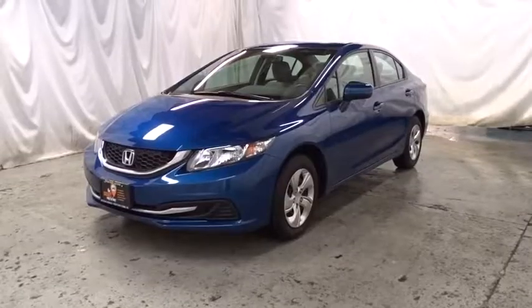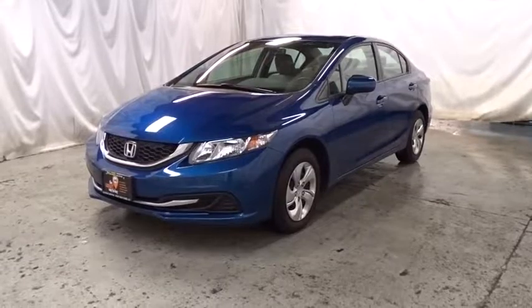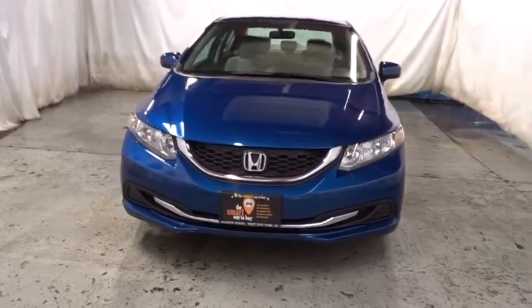The 2015 Honda Civic. Practical, awesome gas mileage, and incredibly reliable. This vehicle has less than 20,000 miles. Here are some of this vehicle's great options.